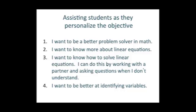But still, in something like math, I want to be a better math problem solver. At the middle school, I want to know more about linear equations or how to solve linear equations. And I want to do this by working with a partner. I don't work as well alone as I work with a partner, so let me work with a partner. So it's really asking kids within the very strict boundaries of the learning objective itself, is there a piece you want to carve out for yourself?